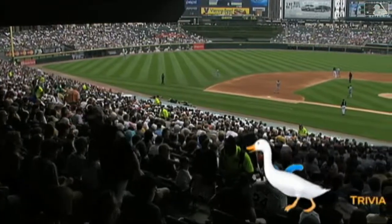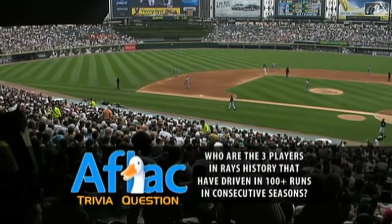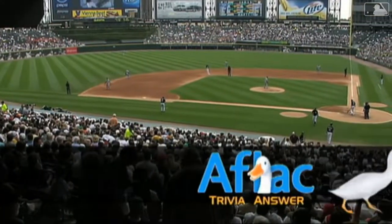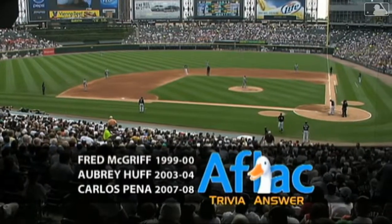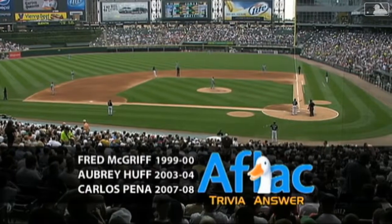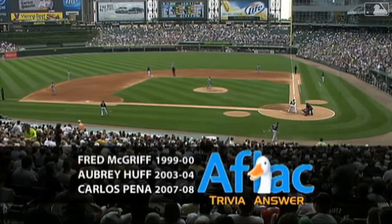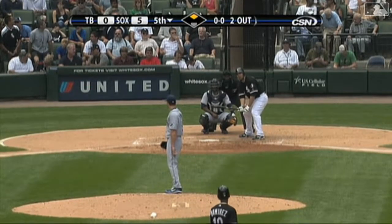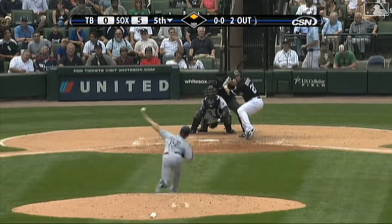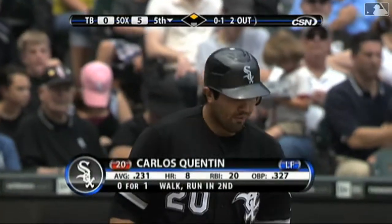And we'll deal with our Aflac question. Who are the three players in Rays history that have driven in 100 plus runs in consecutive seasons? And the answer, Fred McGriff, Aubrey Huff, and Carlos Pena. One of those guys will be traded before the deadline. You figure out which one. There's Quintney, his walk scored. And he just missed one, a high towering drive into center field. That was back in the third inning.